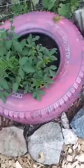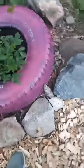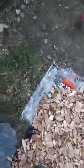I don't think it is. I'm not sure. I'll have to look. It looks similar. There's a little weeding here, but yeah, that's okay. Our asparagus seedlings are doing fine.